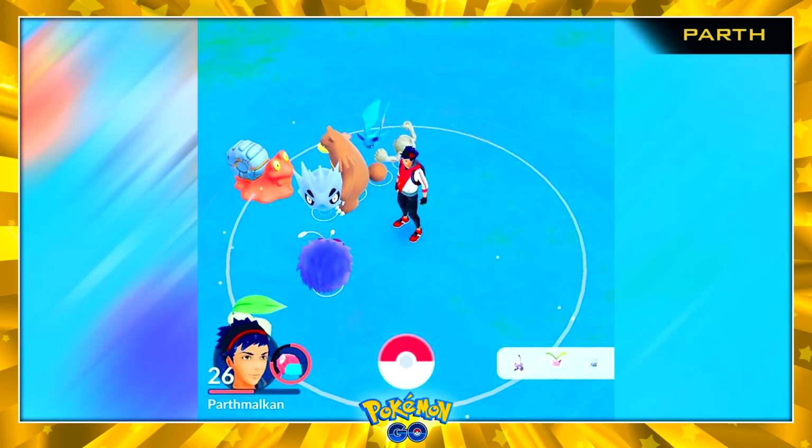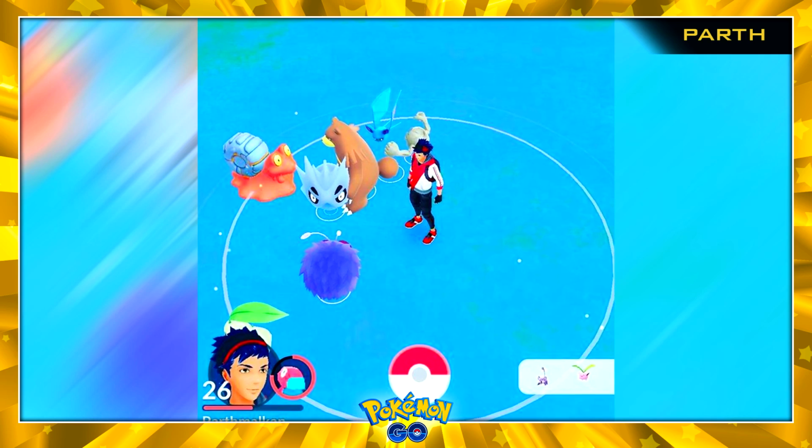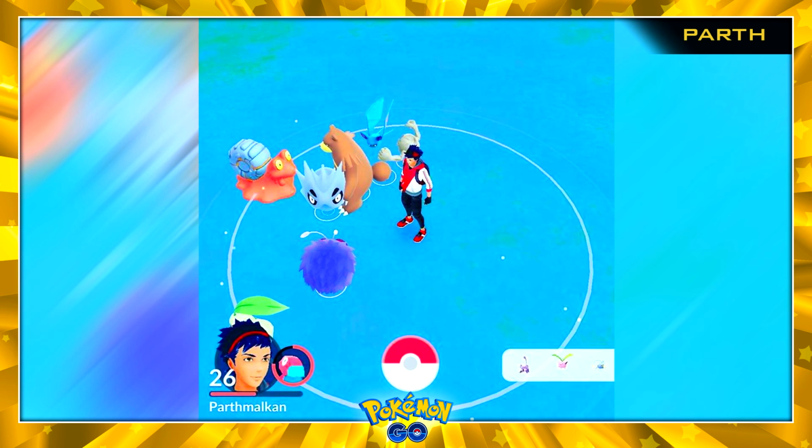We have no idea. So for something like what you're about to see to happen, it takes a lot of luck. Parth had this incredible cluster spawn that features not only a Venonat, a Zubat, and a Geodude, which we can all appreciate, but also a Chikorita. There's an Ursaring, a Pupitar, and a Magcargo.